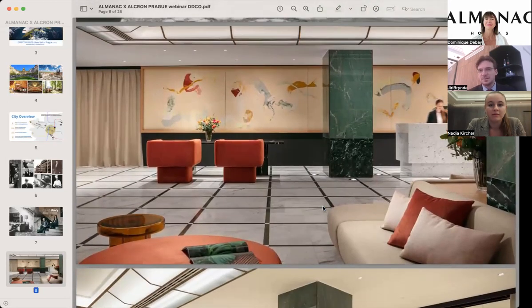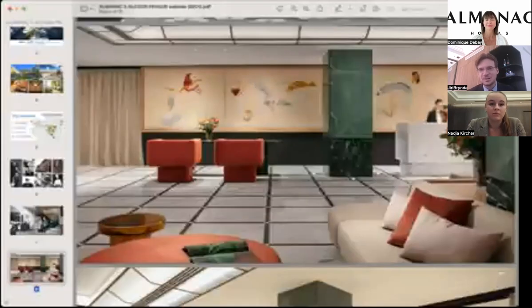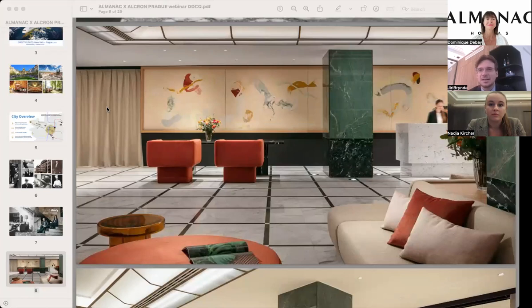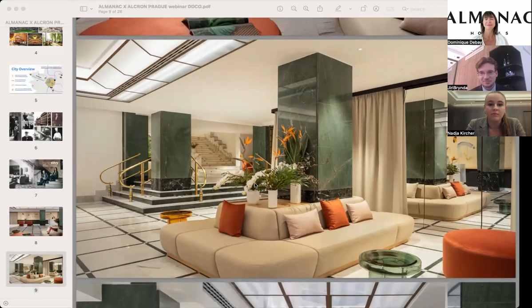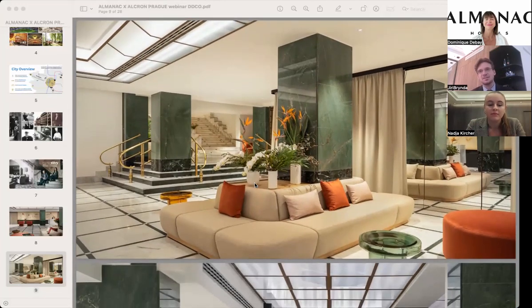We have 2 hotel brands, Almanac Hotels and Almanac X Hotels. And in Prague, we have the X, and the X stands for the experience. That's why our lobby is like a small gallery. We invite not only the guests, but also the impression from the city done by the local artists. So that's why we have paintings all over and we have the sculptures everywhere. Well, it's like a gallery. We welcome the impression from the city itself.